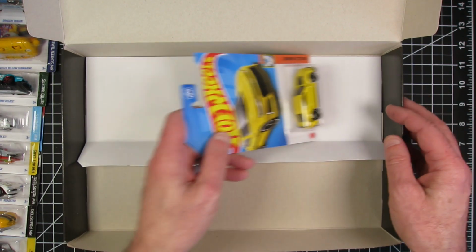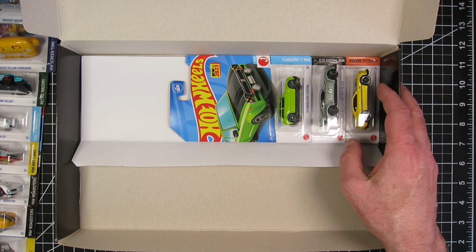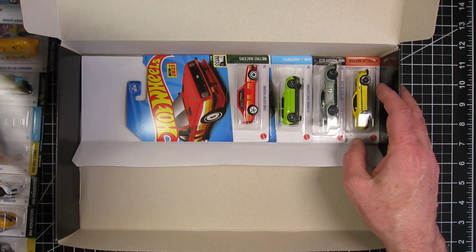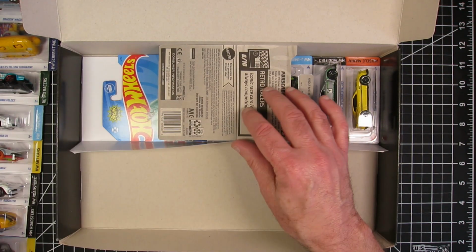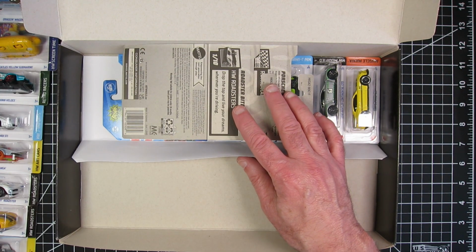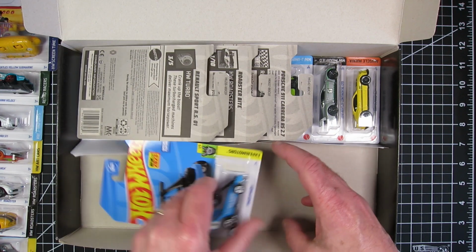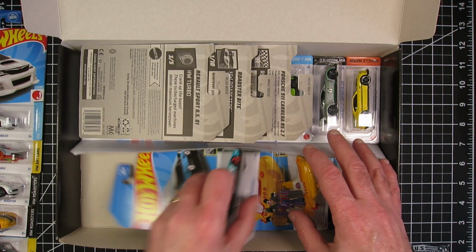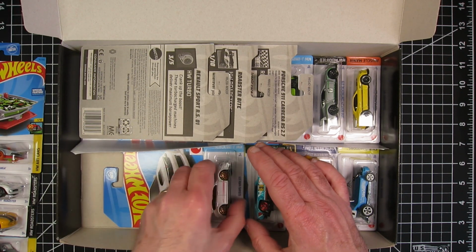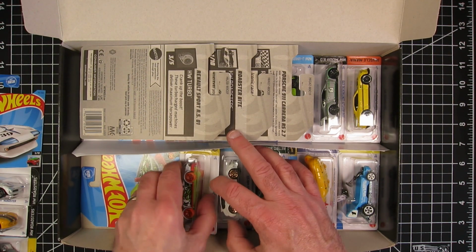So there you have it. This was a pretty good batch of cars. I'm really happy with this box. This box makes up for anything nasty I said about the D box. So I hope you guys have enjoyed this video. I'm throwing all these back in here. More stuff for me to butcher.